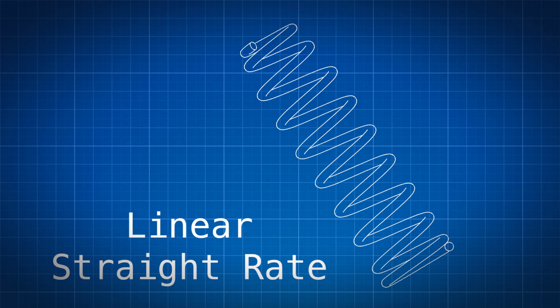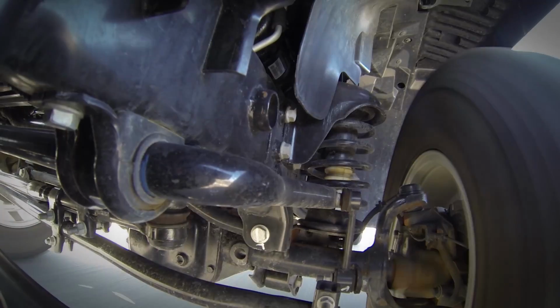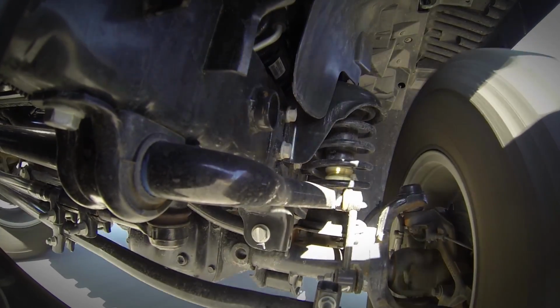Linear rate springs or straight rate springs are very simple, and it also aids the suspension people who are tuning shock absorbers. It's easier to tune because it's fairly similar all the way through versus having one that who knows where you're going to be at.